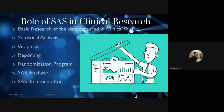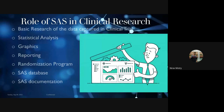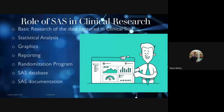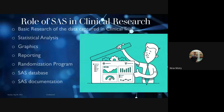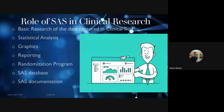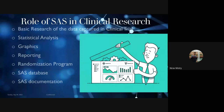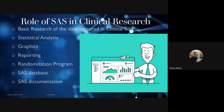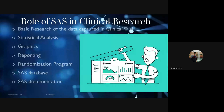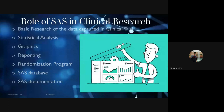Now we will see what the role of SAS is in clinical research. We can do the basic research of clinical trial data. We can do statistical analysis in SAS. We can create graphs in SAS, different kinds of graphs which are required to present to health authorities. We can create reports in SAS. We can also generate the randomization of patients, like which patient will receive which particular drug. SAS is also a database, so we can store large volumes of data. And we also use SAS for documentation purposes.